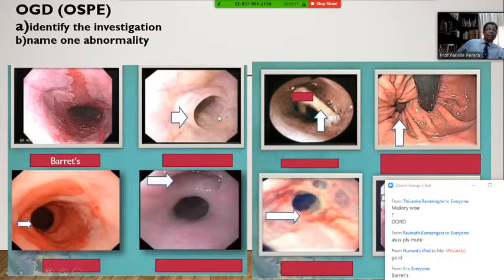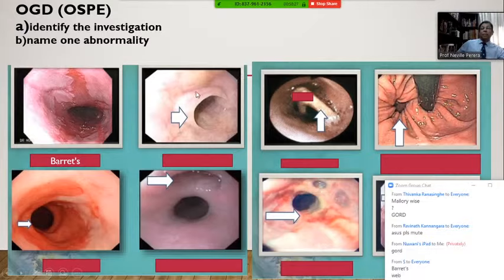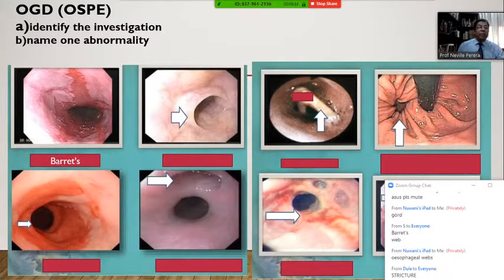Next picture, any guesses? The second picture is here. It's a difficult one actually. This is a mucosal ring which comes at the lower end of the esophagus, and it's called a Schatzky ring. It's similar to Plummer-Vinson syndrome, Paterson-Kelly. In Plummer-Vinson, you get mucosal webs. If you get a very sharp mucosal ring at the edge, it's called a Schatzky ring. It's thought to be congenital and it could be acquired as well. So you can read about it.